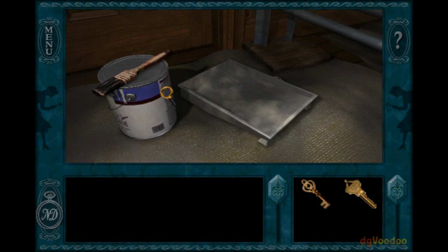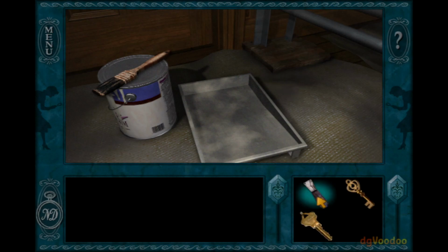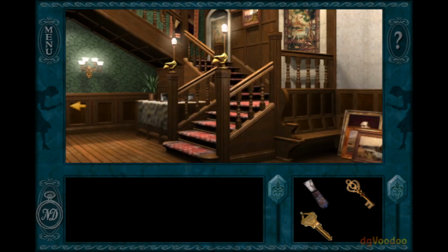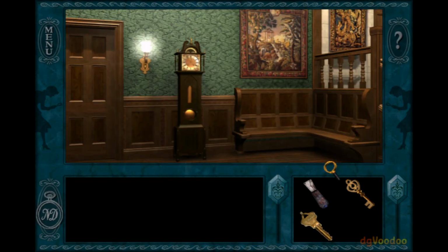Oh. Paintbrush. And I guess that's a chisel. So that's what we need, right? For our task upstairs, we need to remove some, was it roof tiles? Is there anything else here?